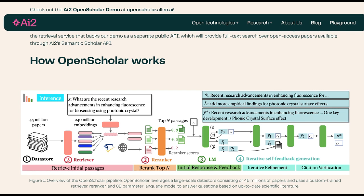But let's be realistic for a second. There's got to be some downsides. It can't be all work, not magic. One of the biggest limitations is that it relies entirely on open access research papers. So if there are crucial findings locked behind paywalls, which happens a lot in medicine or engineering, OpenScholar might miss that information. So it's limited by what's freely available. Which makes sense, but it's important to be aware of. It's a potential blind spot.